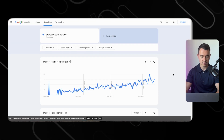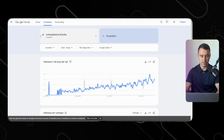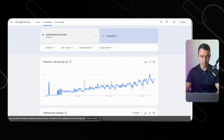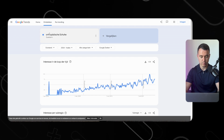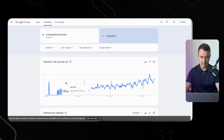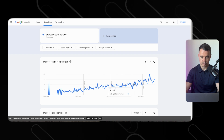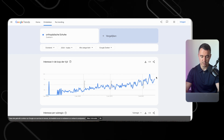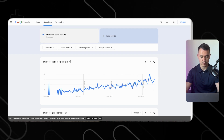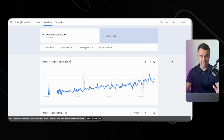This is Google Trends, and you can search all the terms that you want to search for. And what I did is, in German, I put in here orthopedic shoe. I put in country Germany, for the last 20 years. And as you can see, the Google trend is immense. It's only going up, up, up, and up for this search. So a lot of people are searching for orthopedic shoe in Germany.